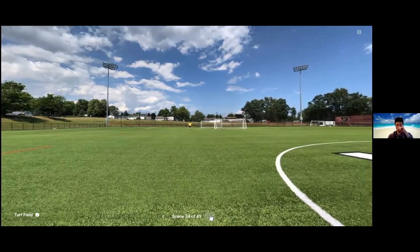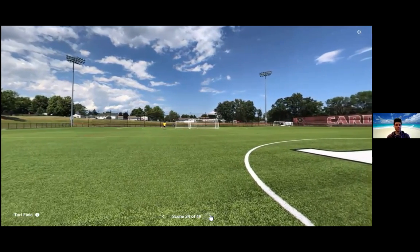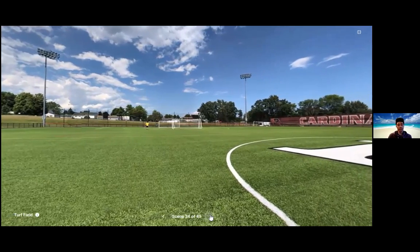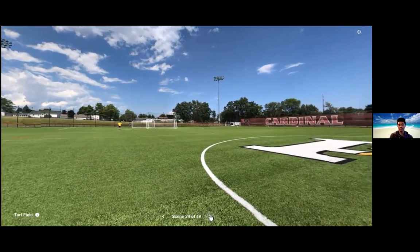Here we have the turf field. This is where the field house is. So the field house is located just west of the main part of campus. The field house is home to a variety of our sports, and particularly our varsity sports. Here you can find athletic turf fields, the indoor track field, and the ice hockey rink.